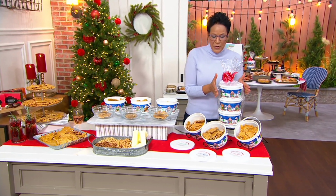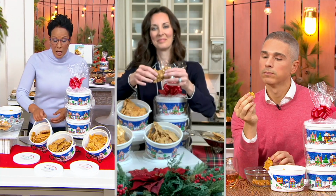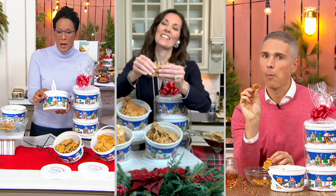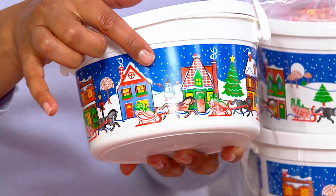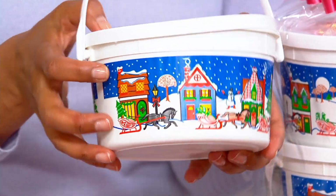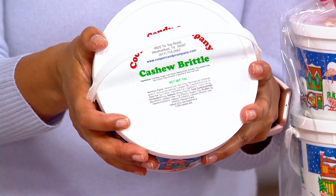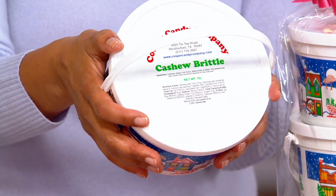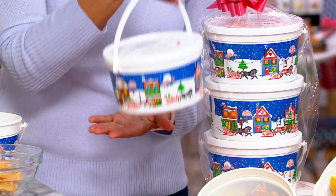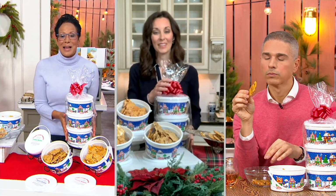You're looking at $15 a tub. You can break them up if you want to. Totally fine. I love the reusable little tubs. If we even just do a close-up, look how sweet this is. This is your Christmas little village that you've got going on. You could put a little to and from right here, and it says what everybody's getting. The DeVici family. I want to send some cashew brittle. So sweet. Each one of them a pound. You're getting 3 pounds at $9.40.